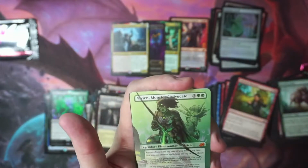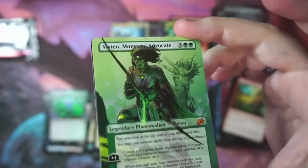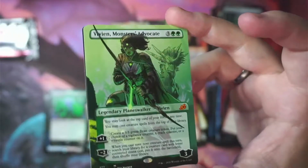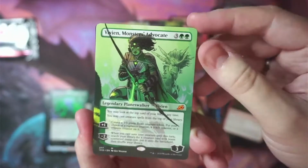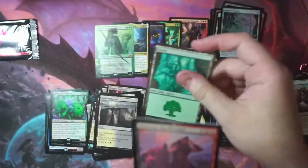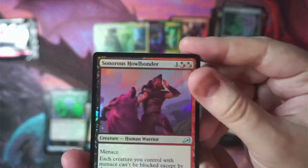Oh, a borderless Vivien, Monsters' Advocate. Look at that. Two borderless cards in this. I told you all the spice is in the back. That's two mythics in a row. Look at that. How amazing. God, that looks good. And it's in that same art too. You really can't complain. Oh, you got a foil too? Foil Sonorous Howlbonder.